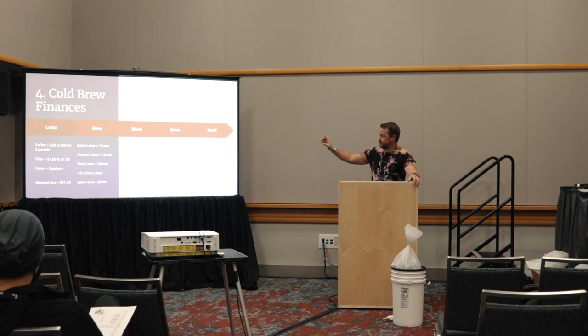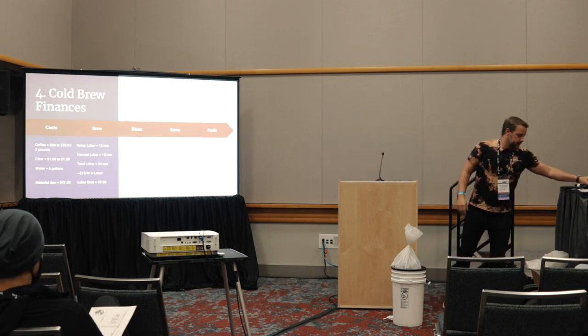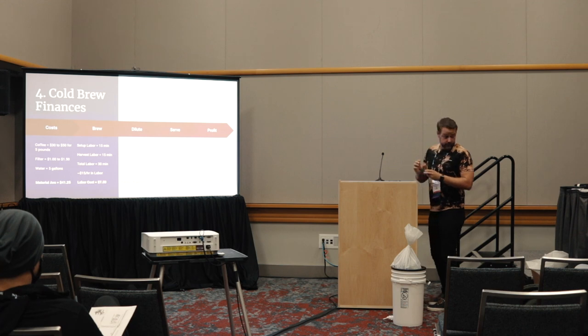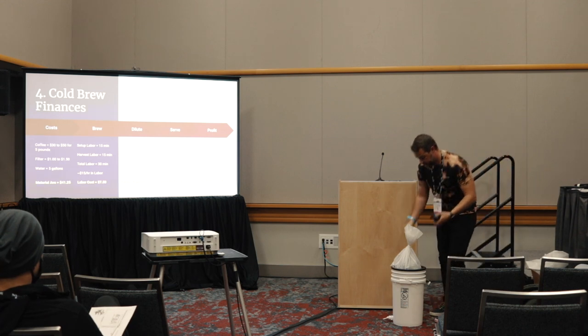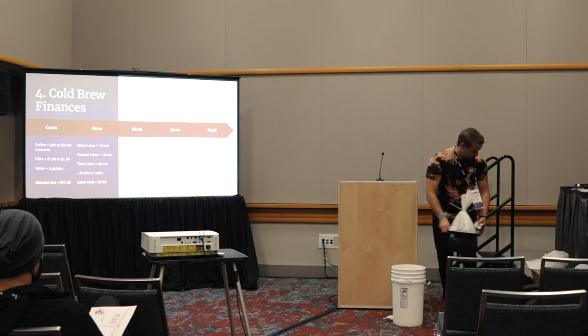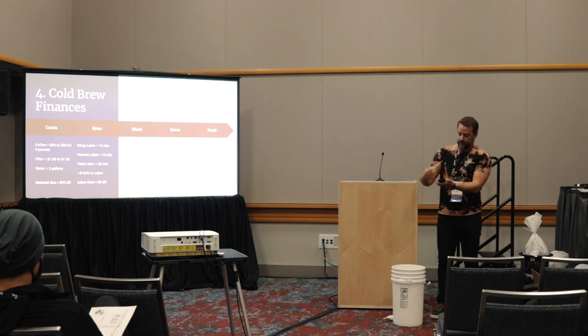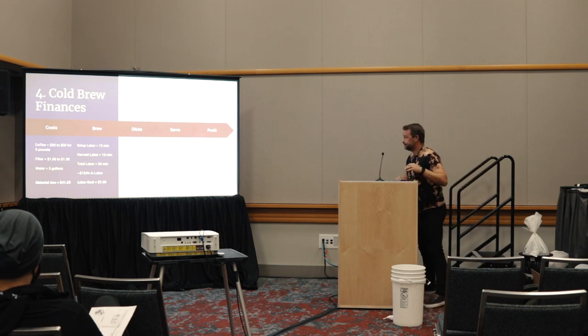What I have here, it says 2.8 to 3.0 TDS, total dissolved solids. That's a measurement of concentration. So one of the things we've been asked for and we put out is a refractometer. This measures, you use a little dropper to take some cold brew out. Once you've thrown away your spent grounds, you take some cold brew out, you put it on here, and it will measure the concentration of your coffee.